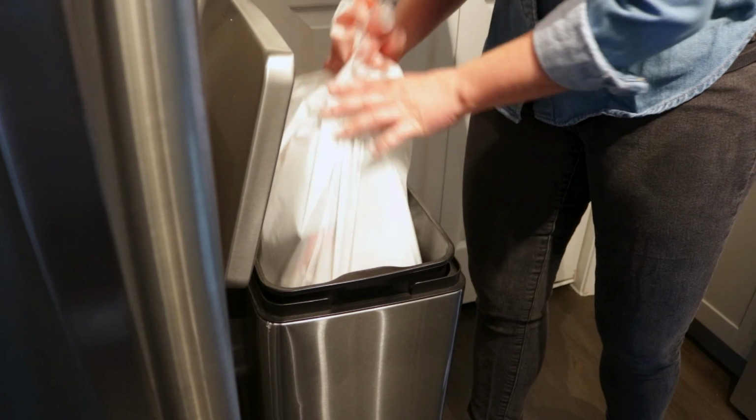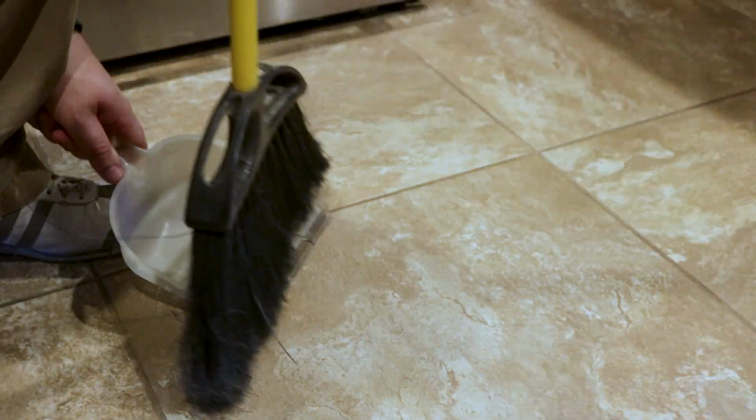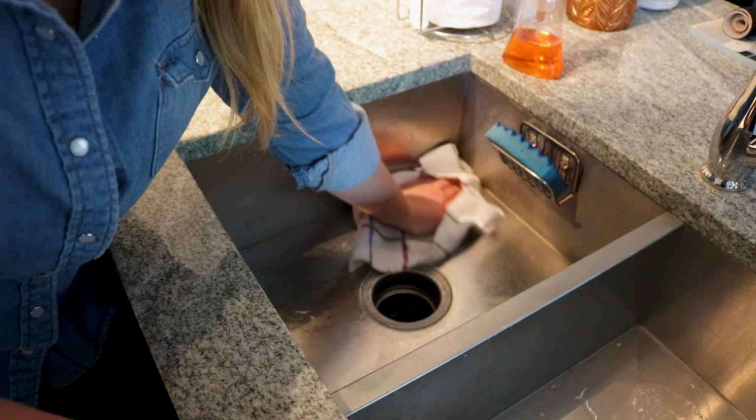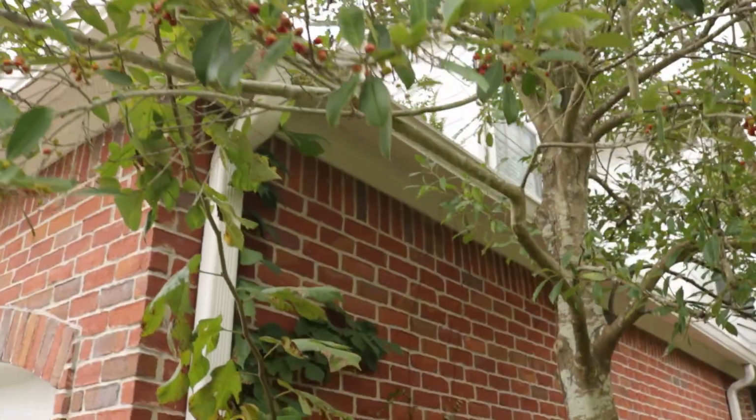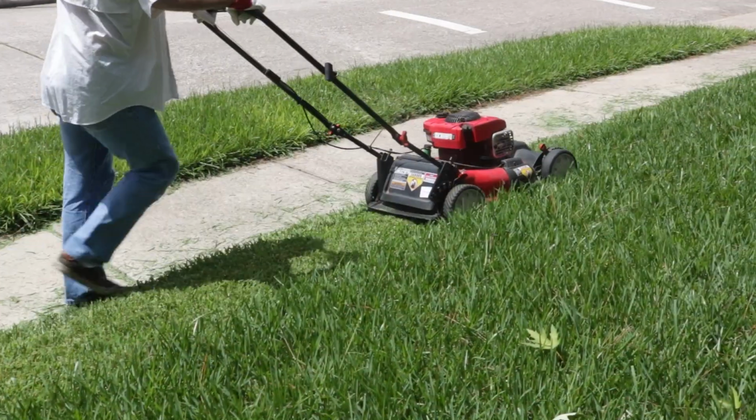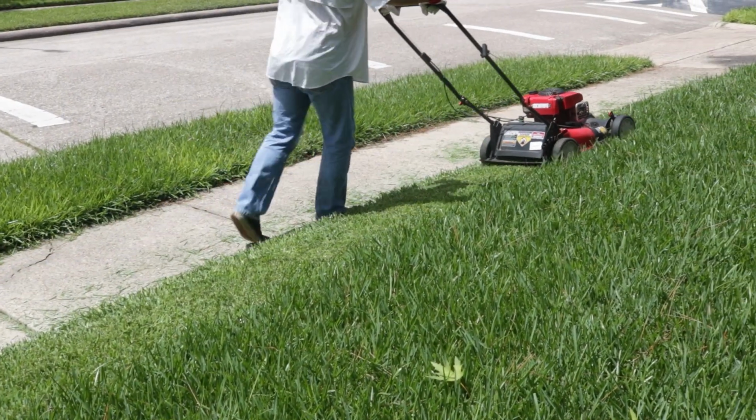Regularly take out the trash, wipe down surfaces, sweep or vacuum the floors, and dry the kitchen and bathroom sinks. Outdoors, rake away leaves and remove plant debris, trim away overgrown shrubbery and branches, and mow your lawn regularly to the grass's preferred mowing height.